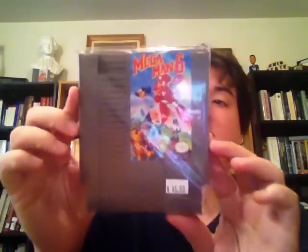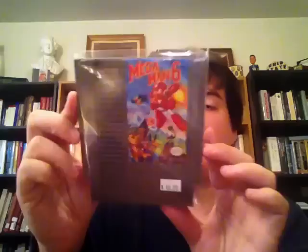From my buddy Chris Seidel, I picked up Mega Man 6. Really nice label on that one. We'll be at $45 on that game. And also, we got Donkey Kong Jr. Math. Like these black labels, black box games. It's actually a really nice label. We'll be at $60 on this one.